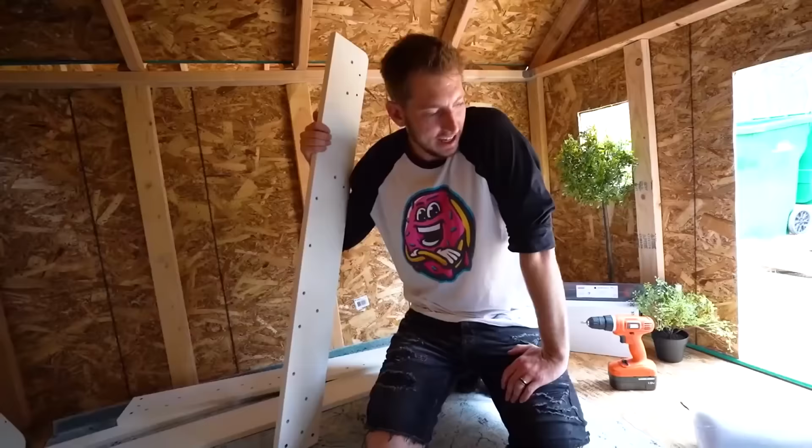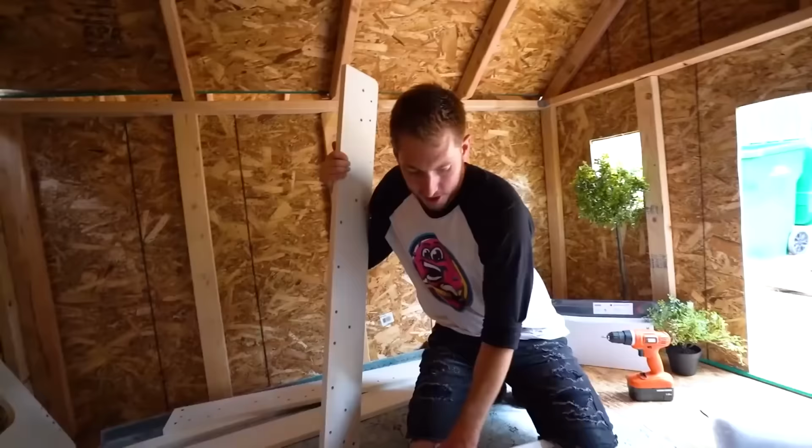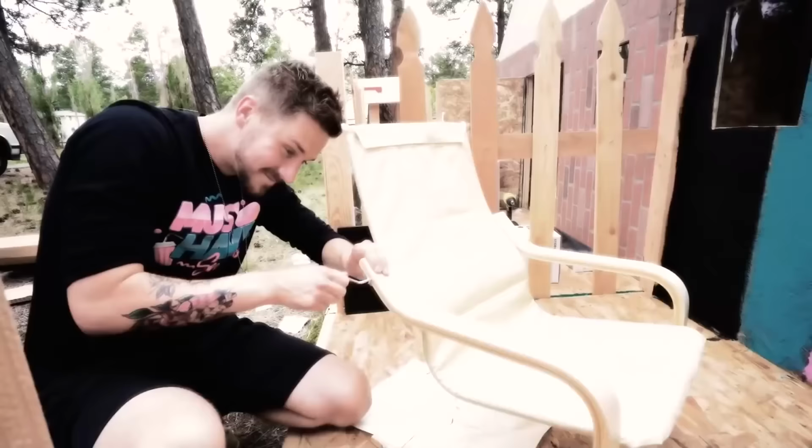IKEA really did it to me this time. They didn't tell me I needed two other boxes to finish my bed. So I'm just gonna have to make do with one incomplete box. We'll see how it goes, okay? We'll keep you updated.